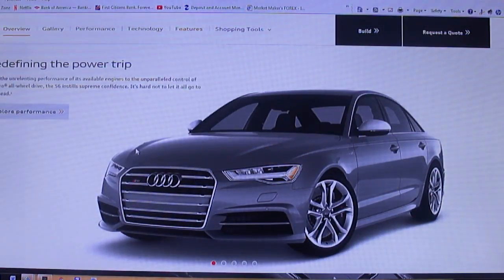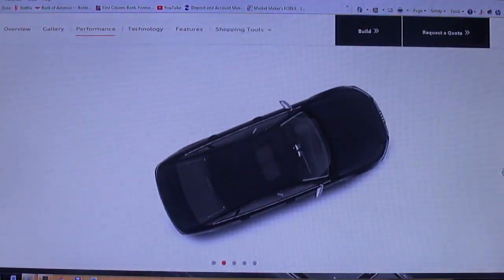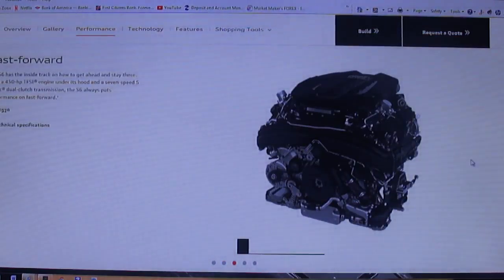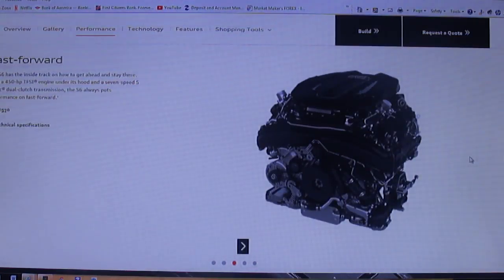So, this car is an all-wheel drive car. So let's explore the performance of this car. Alright, so it is an all-wheel drive car. It is automatic if you want it to be. Now let's look at the engine. We have a 450 horsepower engine. Alright, this is a four liter engine. I don't know what kind of engine it is, but it is a 4-liter engine pushing out 450 horsepower under its hood, and this is a 7-speed dual clutch transmission.